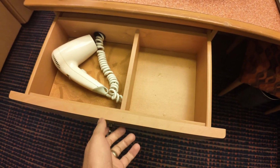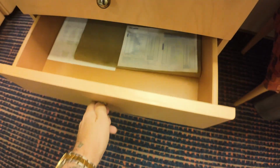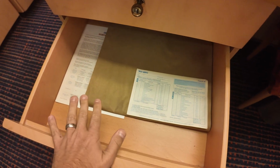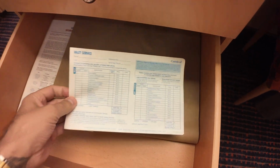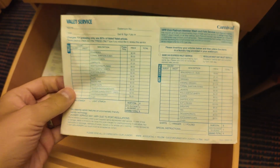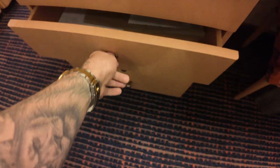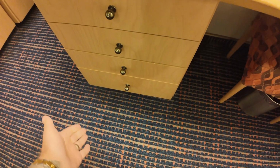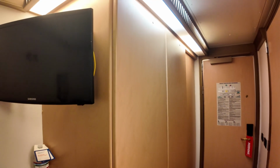I will say it was fairly dirty in here, which is not great, but what are you going to do? Like I said, plenty of space for your stuff. Here is, you know, if you want to get anything cleaned, there's that with the bag. Nothing really fancy there, but yeah. So that's it. 4 drawers, all about the same size. Let's check out the closets.